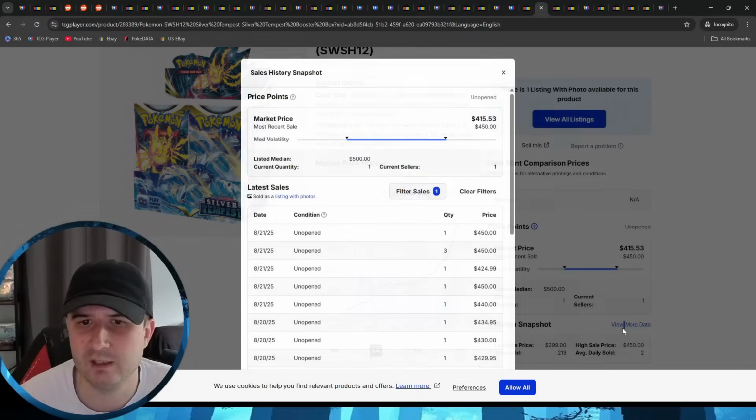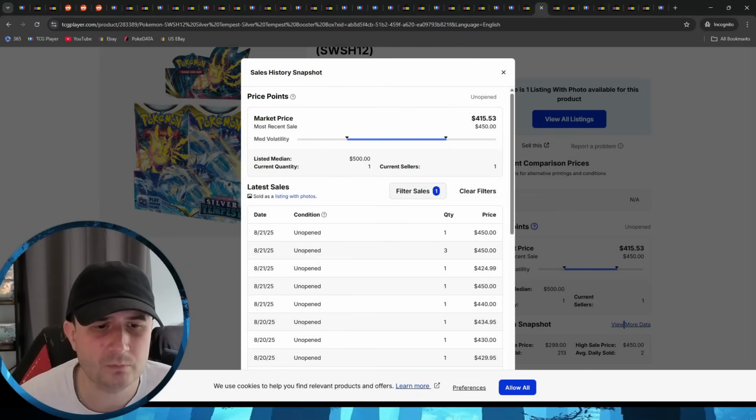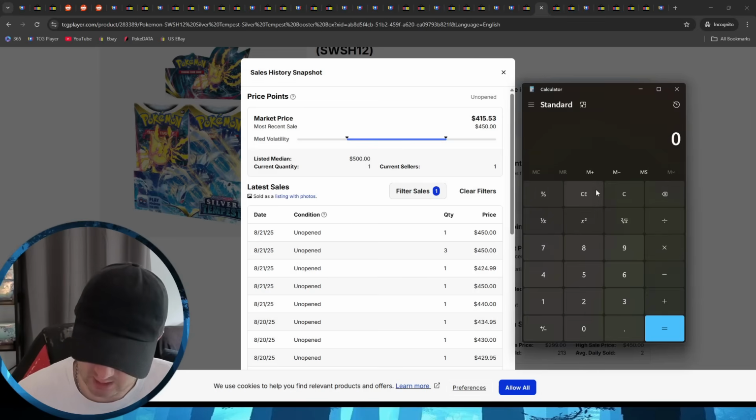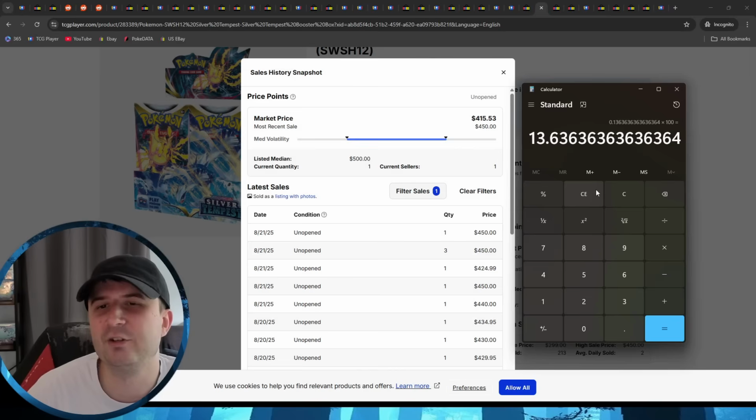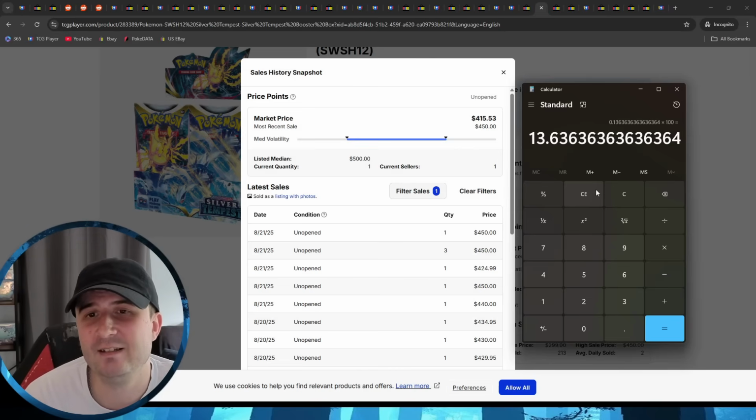396 last week. This week, 450. So 54. 54 divided by 396. And Silver up, it's crazy when a 13% gain in 7 days seems small. But really, that's astronomical as well. But it's just Brilliant Stars and Lost Origin and Fusion Strike, to be honest, have just had insane gains.